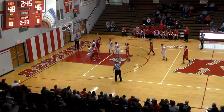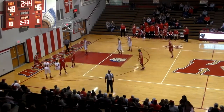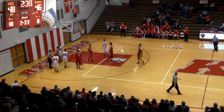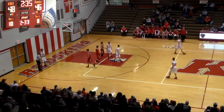Second shot on its way, no good. Rebound to Williams, fade away, off glass, no good. Rebound fought for, and who has it? KV slaps it off of Fletcher, out of bounds, I believe. It's KV ball. Nope, they say it is Knox ball.